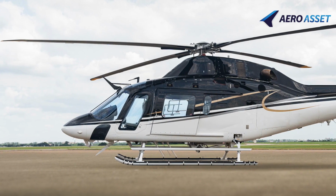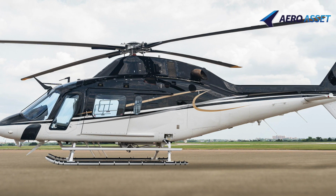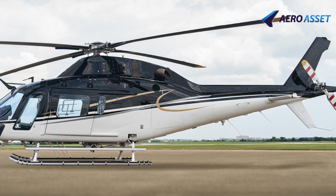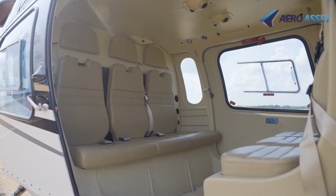The wide-body fuselage allows for the Koala to be used in various roles, including emergency medical services, firefighting, law enforcement operations, and VIP transport.